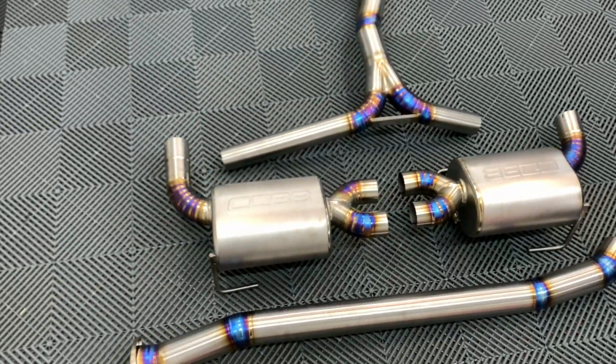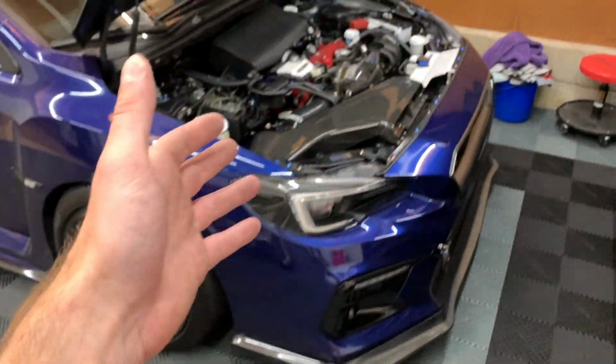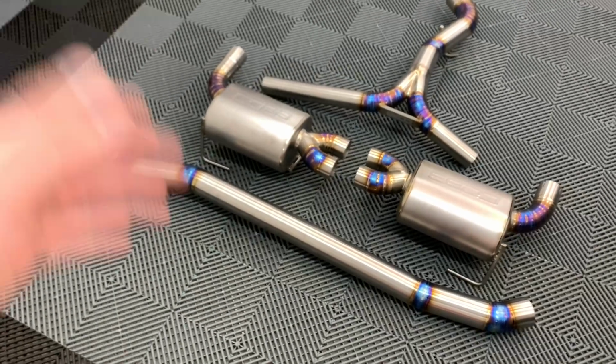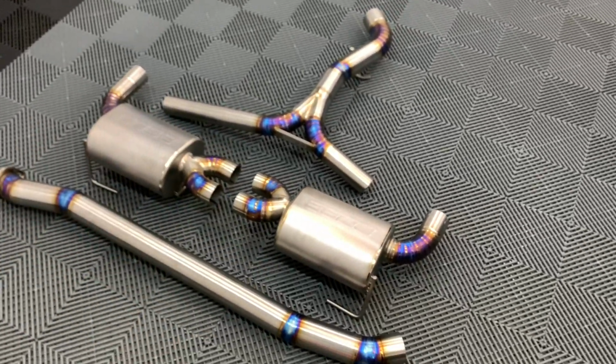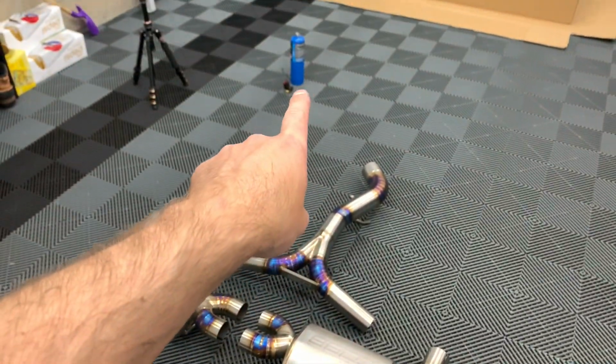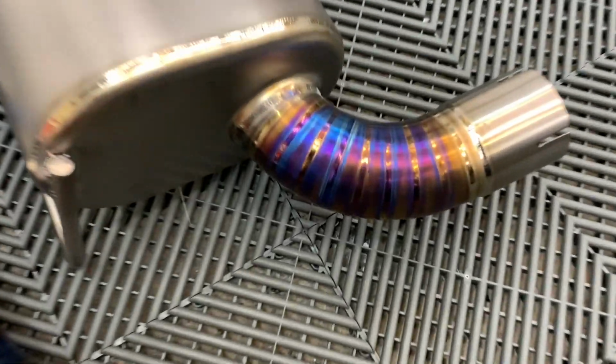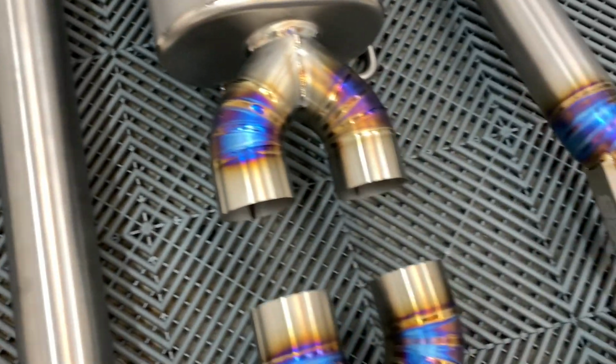Just a cool little look to add to the exhaust to match all the titanium hardware in my engine bay. Plus, this was something that was kind of on the back of my mind and I wanted to do, but I wasn't sure if I wanted to sit there and take the time with my little torch and get it done. But it came out beautiful. Absolutely love it. Looks so badass. I mean, who doesn't like burned titanium?